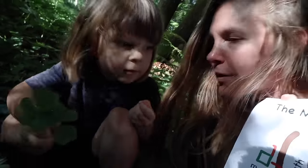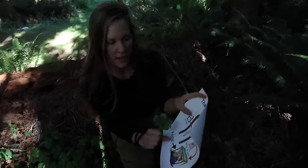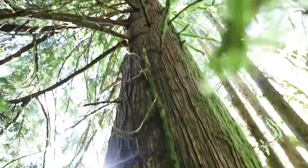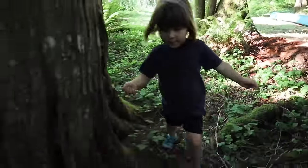Let's keep following our map, okay? Oh, the arrow. Where does the arrow lead? It looks like a big tree. So this is what looks like the big tree to me. And the arrow goes around it, like behind it, maybe like back behind that path? Yeah. Let's see.